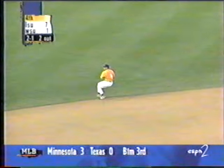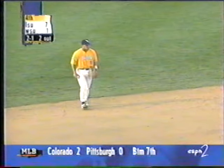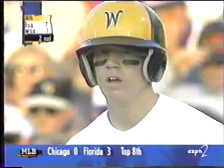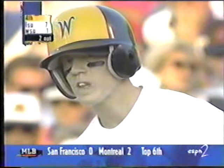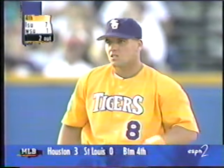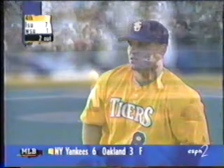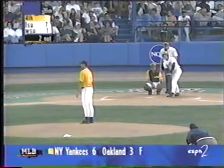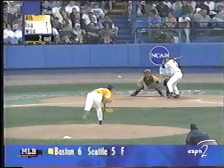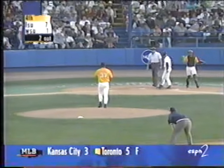Hit toward the hole, stabbed by Williams, and he won't even bother with the throw. It's a good decision by Jason Williams not to make the throw and possibly give him an extra base. Hooper is on. He's 2-for-2. That's definitely the right decision. Once the ball bounces that many times and that high in the hole, you really do not have a chance to throw the hitter out. Williams was number one in the Southeastern Conference among shortstops in fielding percentage. So he doesn't make very many mistakes out there.